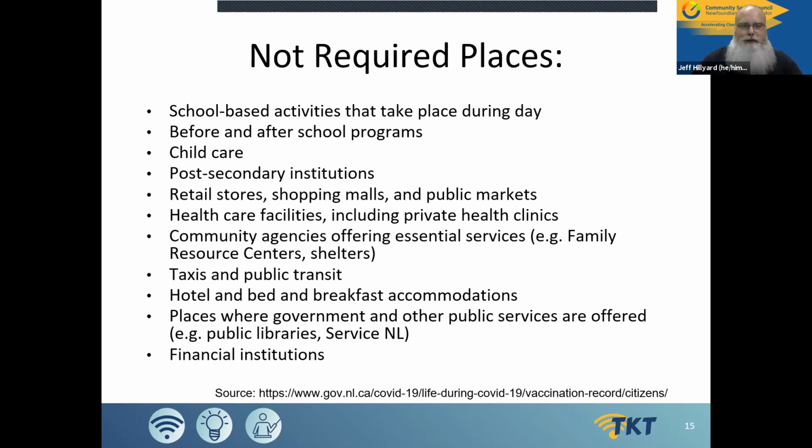So really important, even though it's not mandated, it's not required in these places, that doesn't mean that these places can't take it upon themselves. So an individual childcare facility may take it upon themselves to say that, in order to drop off and pick up your child, you need to present your vaccine passport. That is something that they could opt to do. So just be aware of that, I guess I should say.